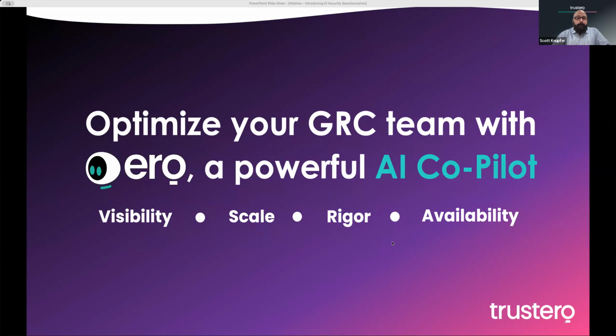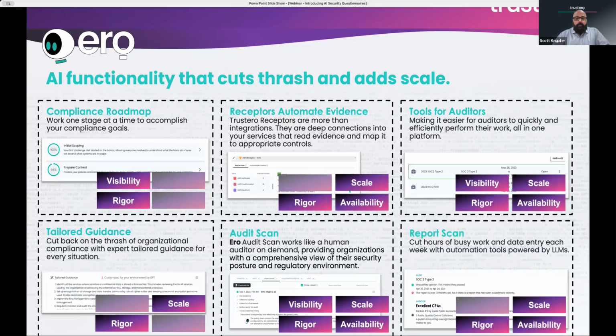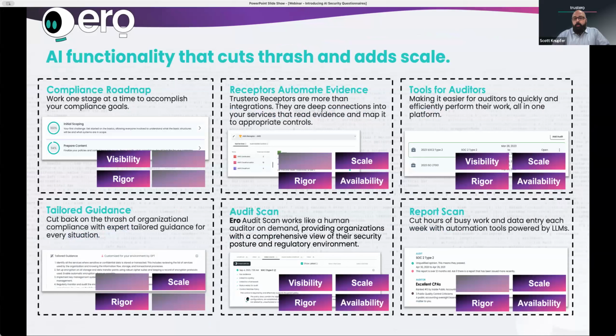Michael, next slide. So as you may remember, if you were on the previous webinar when we launched Aero, Aero at that point did six things throughout our platform that drastically changed the amount of work that a Trustero client had to do during their compliance sprint.